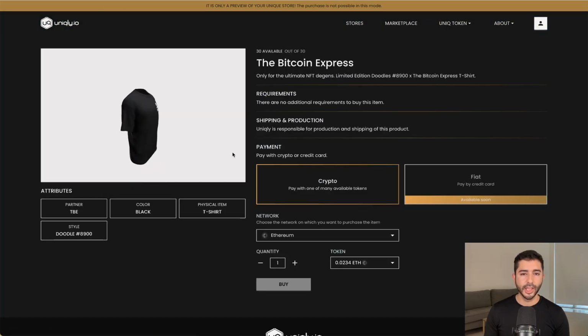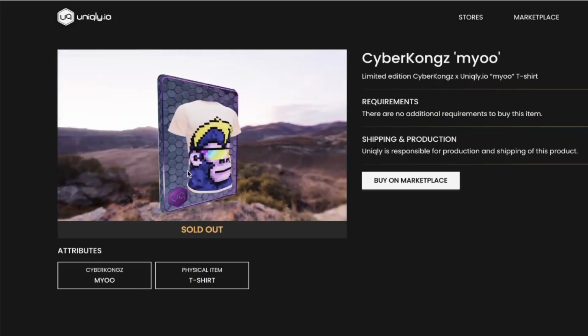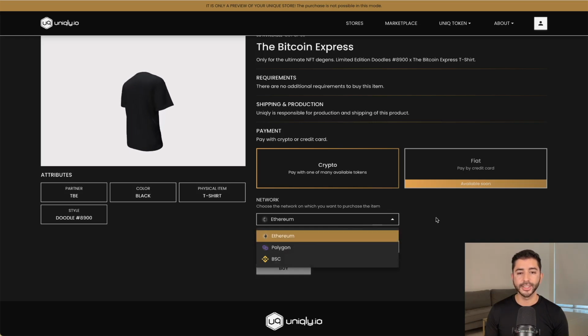If I click on it, it will bring us to this page with all of the breakdown. It will show the style, the color, the t-shirt. And then here's an image of the shirt. This is just what it looks like now, but when it actually goes live, it'll look a lot more beautiful. For example, it will look something like this. And we can see for the payment options, there's crypto and fiat coming later, and then the networks that I chose to accept payments in.